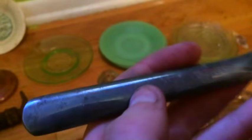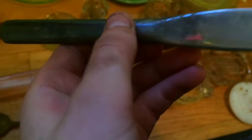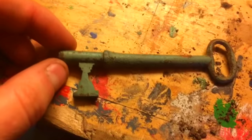Down here I have a little hook. I kept the knife that says Royal US, so I think it might have been the Royal US Auxiliary. This beautiful skeleton key. I cleaned it up, and look at the patina on this thing. I'm going to try and get you in some better light. I'll bring you under my desk. The patina is just this wonderful green color, and it makes it look ancient. It's so beautiful. So that was probably one of my favorite finds.